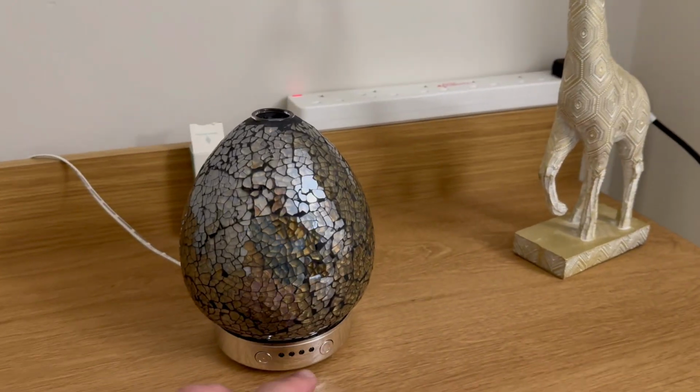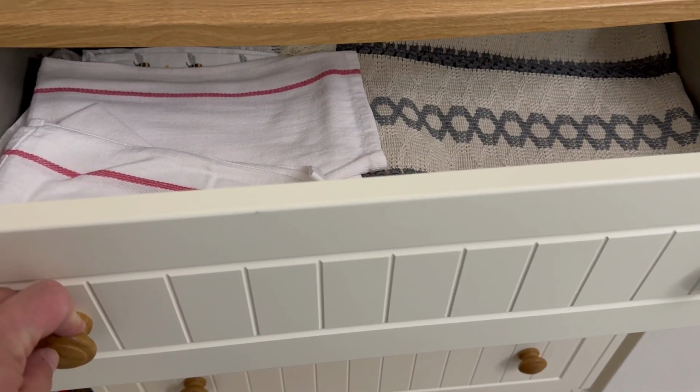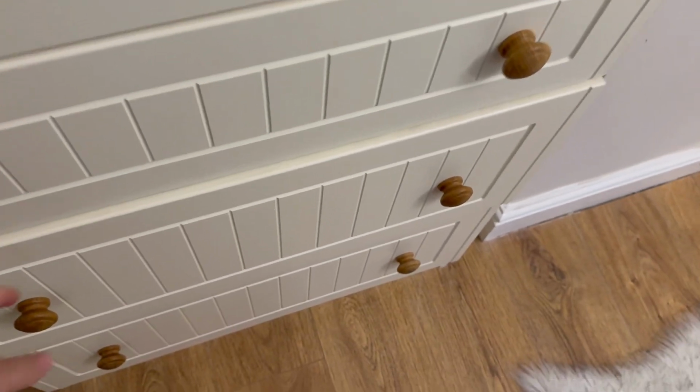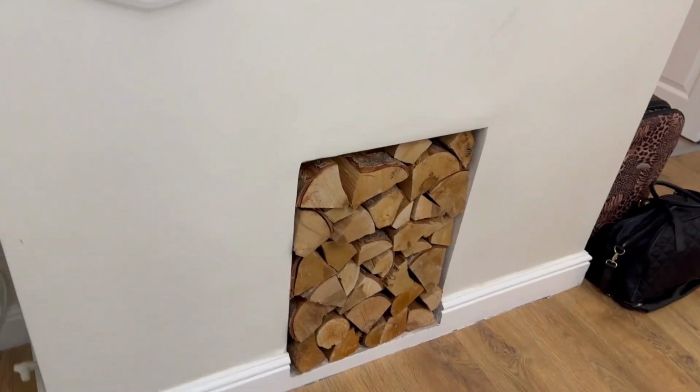What's this, one of them diffuser things? I think so, maybe. I'm not touching it, I'll end up breaking it. Might be a light actually, I'm not sure. Tea towels in there. And then here's all bedding stuff. But doors don't really open. They just put them all open. I did have a look earlier. Got a little wooden bit there for the fireplace. Some more rugs. Yeah, nice.